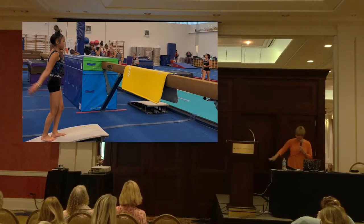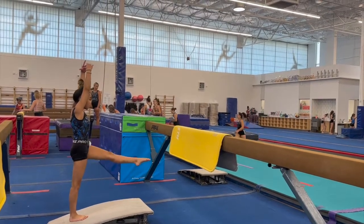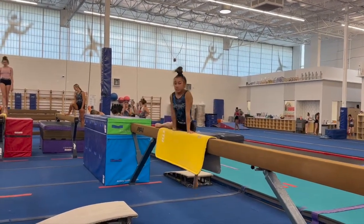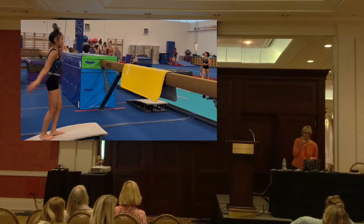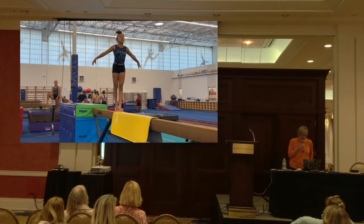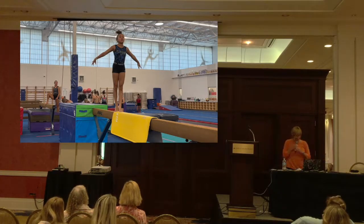And then let me know if you know the value of this mount. Yeah, it's a C. Actually, we submitted it and she competed this year with that mount as a C. Can you play it again? Yeah.